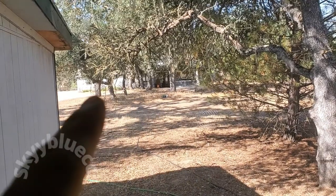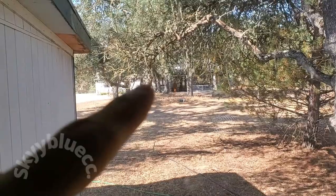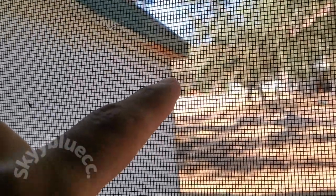We cleaned the main house probably like 5 years ago. We cleaned the main house, and also we cleaned another small rental unit that they have as well.